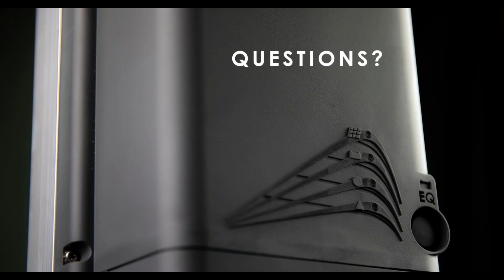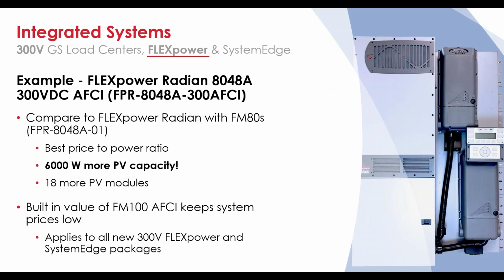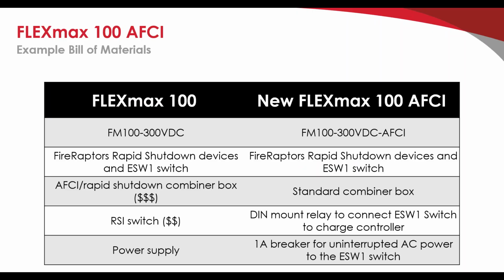All right. Well, we'll get down to some questions here. The first one we have, Ian, this one was on one of your slides, I think towards the beginning, asking to expand on the $1,000 savings per CC comment. Yeah, I think we briefly covered that, but I think the best slide to illustrate is here, the bill of materials difference. So for NEC 2017 with the previous charge controller, this is going to cost the same amount, right? These two charge controllers, the new version and the old version, are the same price. The Fire Raptors, of course, are the same price. But instead of this standard combiner box and the low-cost relay and breaker, with the old charge controller, you needed also the ICS Plus, which is well over $1,000.